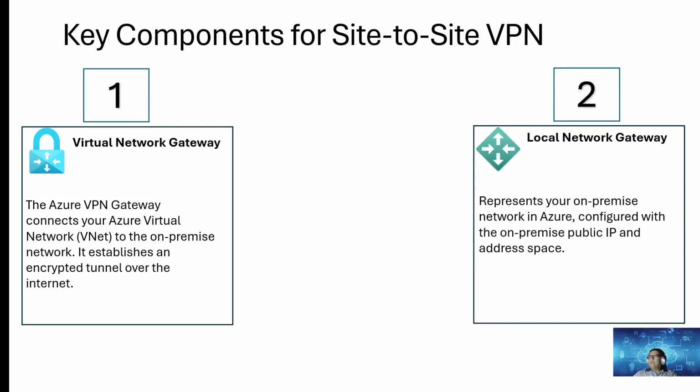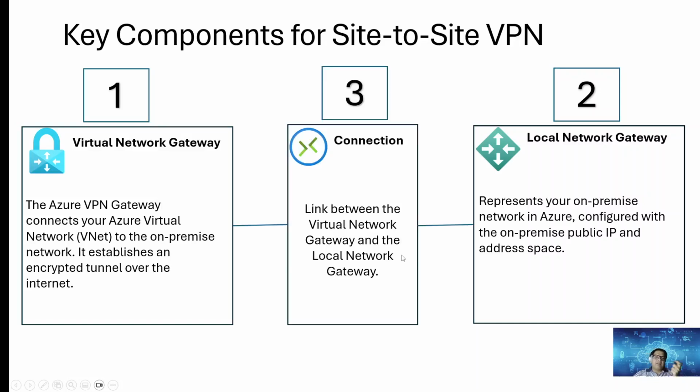The second one is the local network gateway, and this is responsible for configuring the on-premise public IP and the address space. So it represents the on-premise network. Finally, the component which connects the virtual network gateway and the local network gateway is your connection. This is the link between the gateway and the local network gateway. It defines the connection type, site to site, and all the encryption parameters are part of this connection setup.